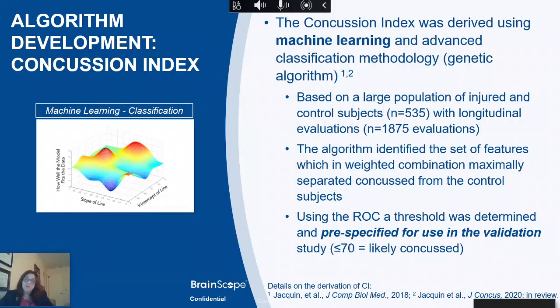The concussion index was derived using machine learning and advanced classification methodology, a genetic algorithm. It was based on a large population of injured and control subjects, 535, with longitudinal evaluations for a total of 1,875. The algorithm identified the set of features which, in weighted combination, maximally separated concussed from control subjects. Using the ROC curve, a threshold was determined and pre-specified for use in this validation study. For these purposes, less than or equal to 70 indicates likely concussed.